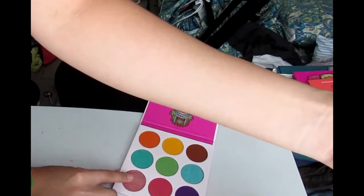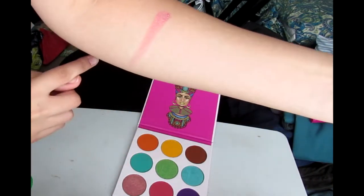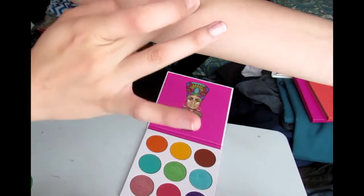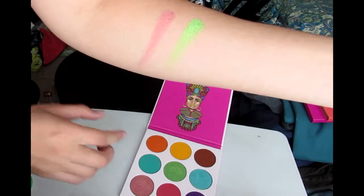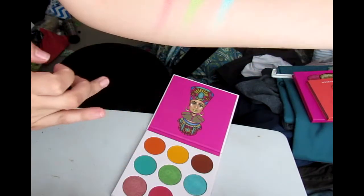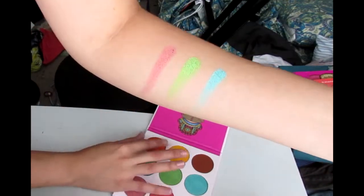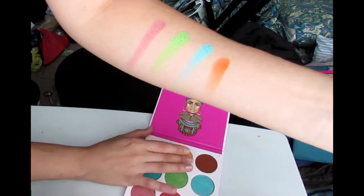So, I'm going to move to the swatches. Okay, hopping right into the swatches. I started out with the real pinky shimmer shade. I did all the shimmer shades first, and then I'm going to swatch the matte shades next. So the next shade I swatched was the more lime emerald kind of shimmer color, and then I went in with the aquamarine for the last of the shimmers in the palette. So altogether there are 3 shimmers and 9 matte shades. And I cleaned my finger in between each swatch with some micellar water and a cotton pad to get it all off my finger so there wouldn't be any mixing.